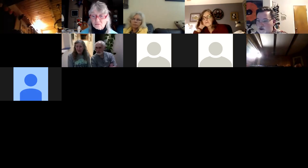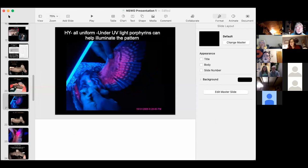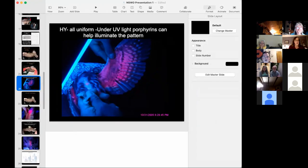New feathers under the UV light, sure. Somebody's asking him to show another picture. I mean, show a picture again. Okay, can you see that? Can you see that better, the picture? I can, yes, we can. I'm sorry, I was so busy staring at it. No, it's okay. So someone was wanting to know.